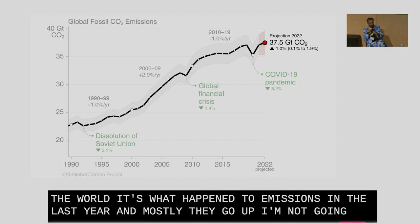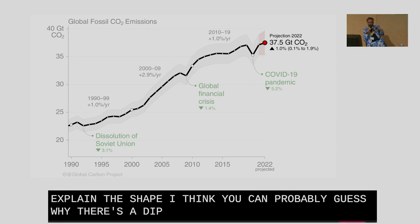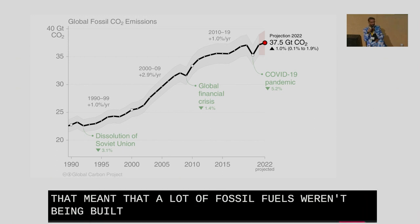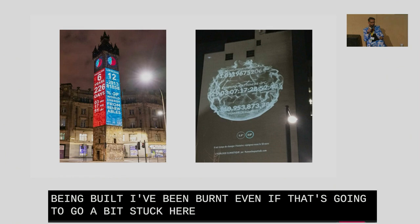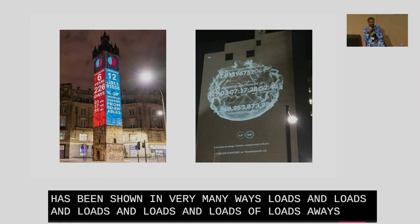I'm not going to explain the shape. I think you can probably guess why there's a dip around about 2020. What happened that meant that a lot of fossil fuels weren't being burnt, even? Let's see if that's going to go. We've got a bit stuck here. There we go. And that data has been shown in very many ways, loads of ways that data gets used.